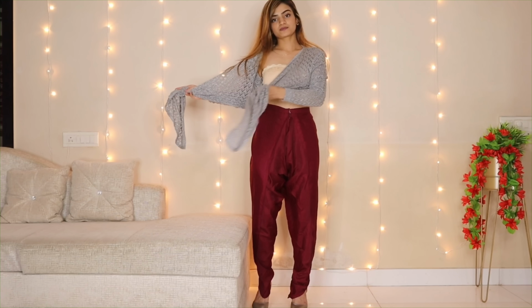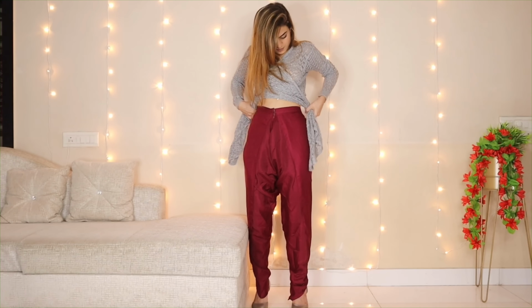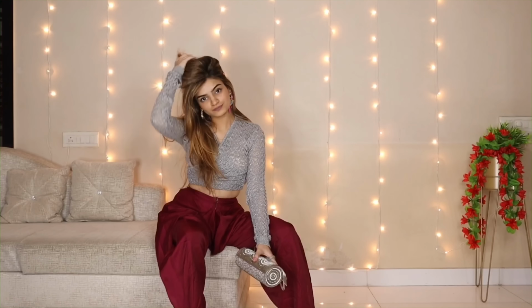Next, take a cardigan, wrap it around your torso like a tie-up crop top. Make sure the back is fully secure so that it looks like a cropped blouse. Wear your vibrant dhoti pants, ghagra or whatever you prefer. Complete your look with a pair of earrings and a clutch.